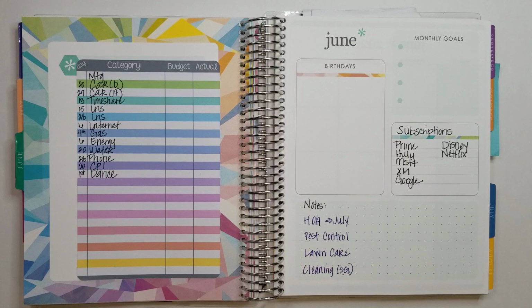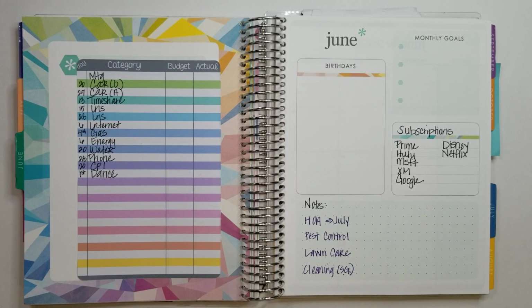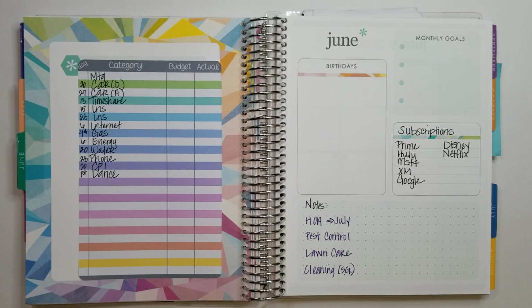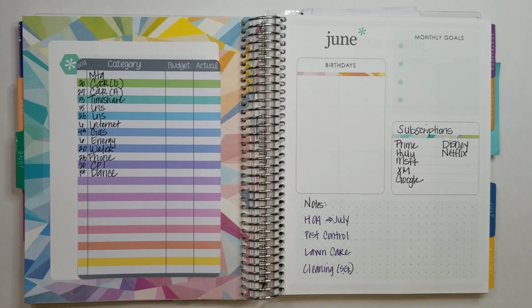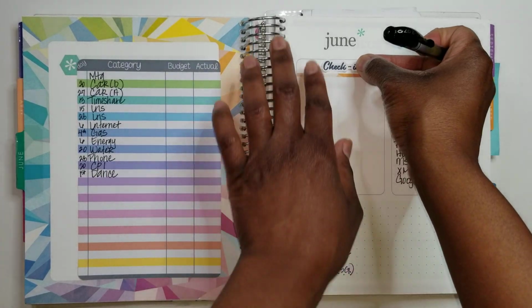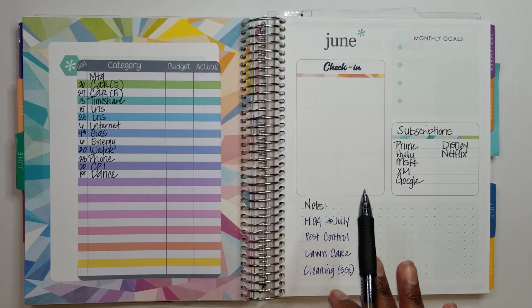So I do want to cover this up because I don't use this planner for anything personal. It's strictly my budget planner. So the extra areas that I don't need, I typically cover them up with a sticker, and I've gone through pretty much all of my other bill pay stickers. Let's see if this will cover it up. And we'll make it work. Okay, so for this section, I'm going to put my debt check in.